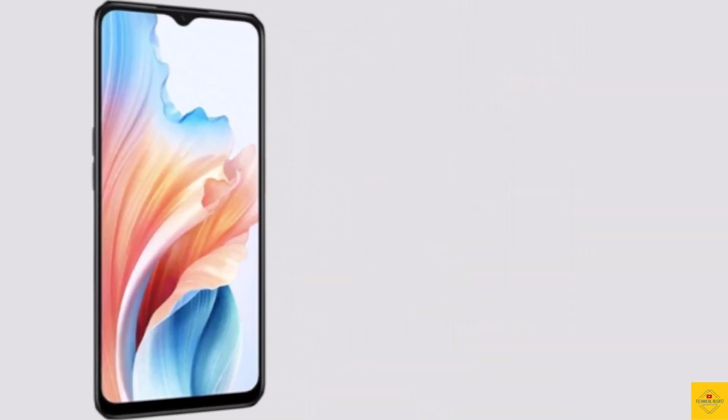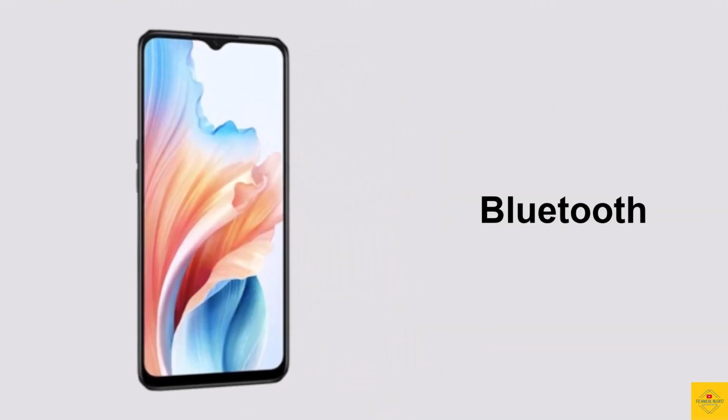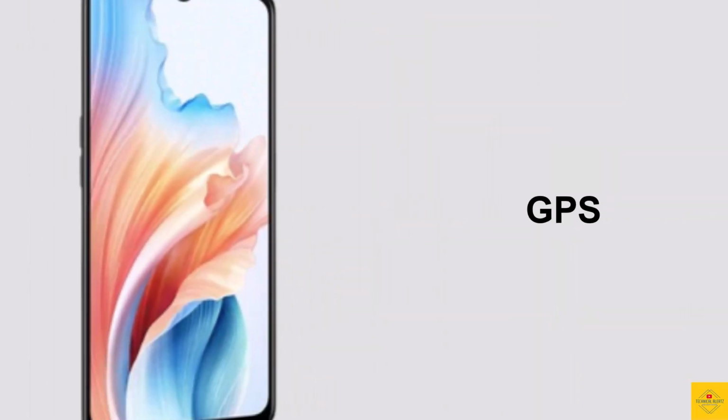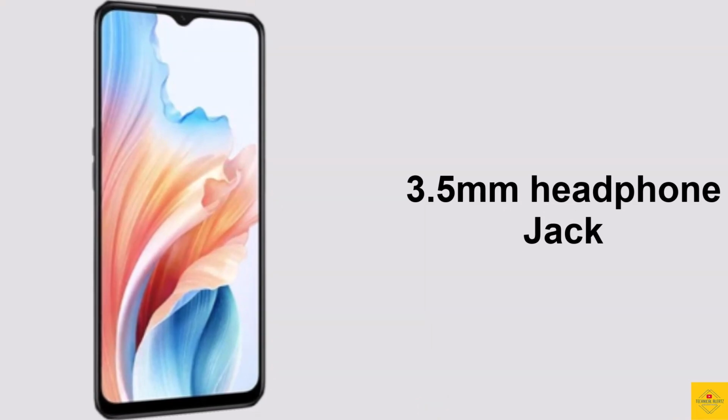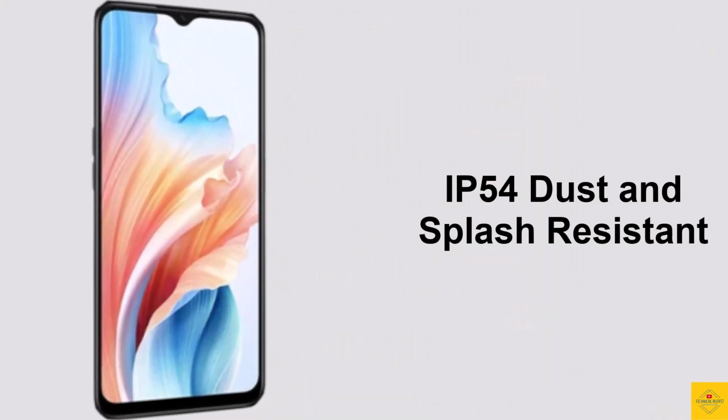The connectivity options on the phone include dual SIM 5G, dual-band Wi-Fi, Bluetooth 5.3, GPS, a 3.5mm headphone jack, and a USB Type-C charging port, with IP54 dust and splash resistance.